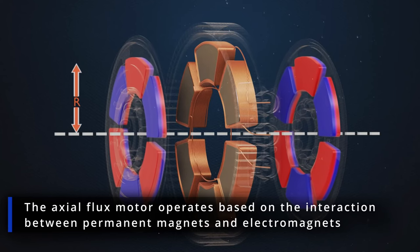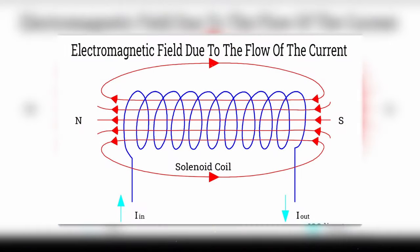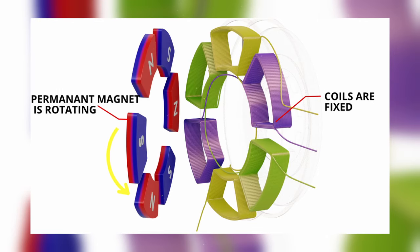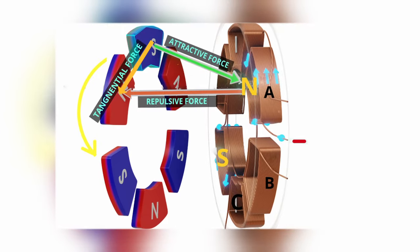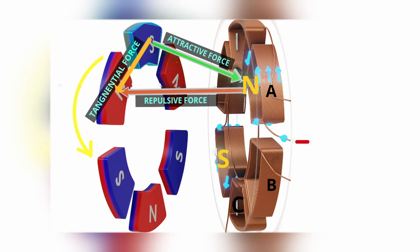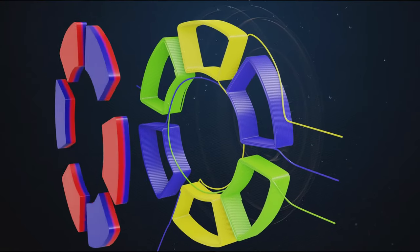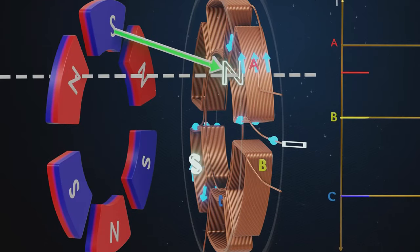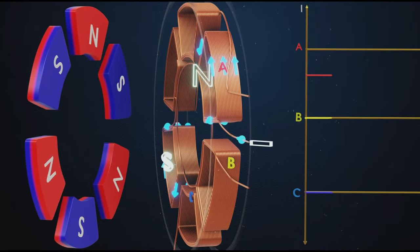So the axial flux motor operates based on the interaction between permanent magnets and electromagnets. When coils are energized, they become electromagnets. The most common design of axial flux motors has fixed coils and freely rotating permanent magnets. The motor's coil arrangement can be seen here. When a direct current supply is given to one of the coils, it gets energized and becomes an electromagnet. And when that happens, the S pole of the rotor is attracted to the stator's opposite end pole, while the like poles repel. The tangential component of these two forces makes the rotor rotate.